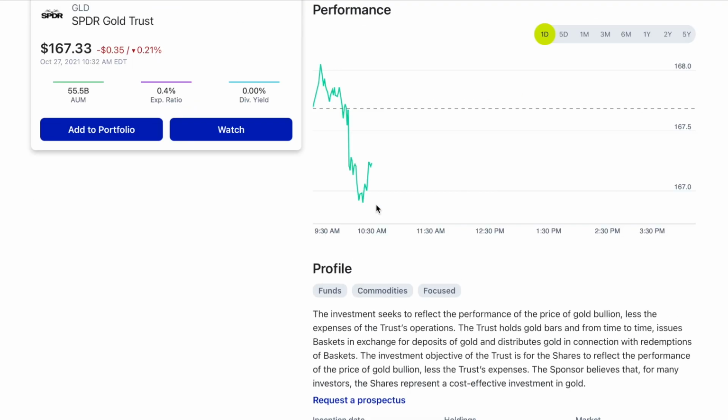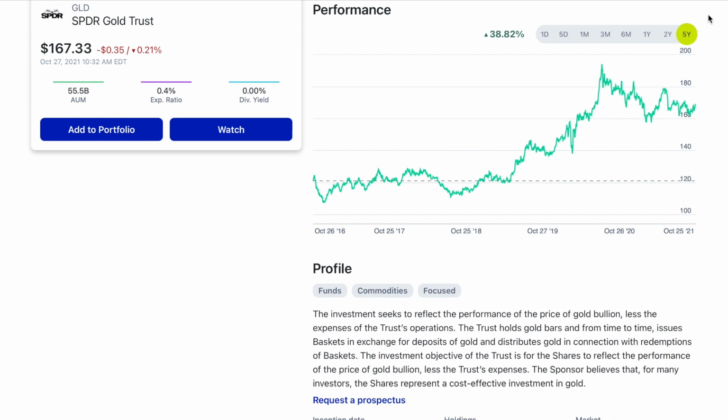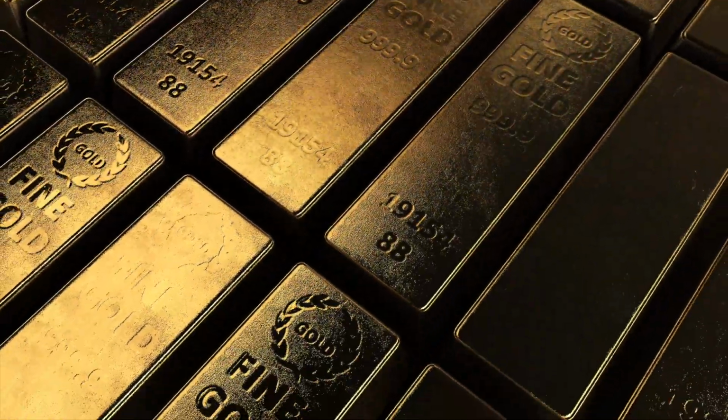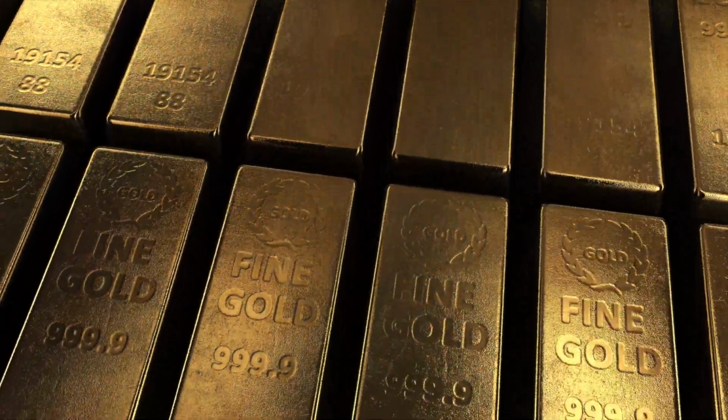Lastly, the portfolio rounds out to 7.5% in gold and 7.5% commodities. 7.5% in gold, GLD. Expense ratio is 0.4% and no dividend. Now, a note on gold should you want to hold this in your portfolio. The price of gold has held its value over the long term and symbolizes value for thousands of years.